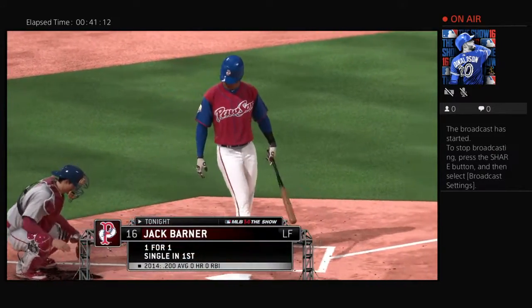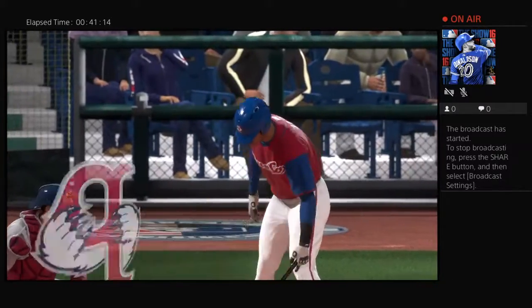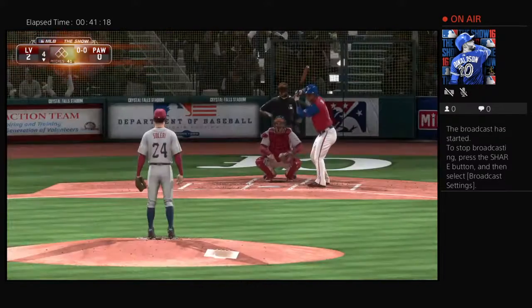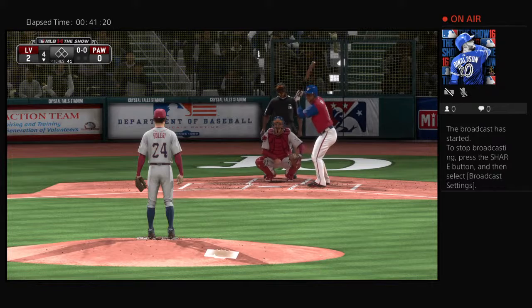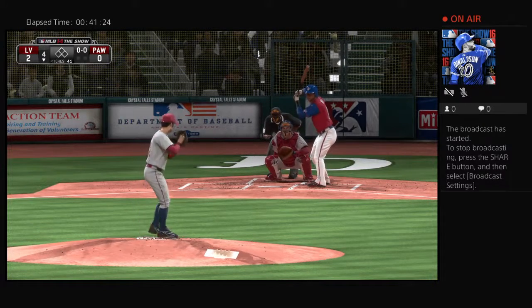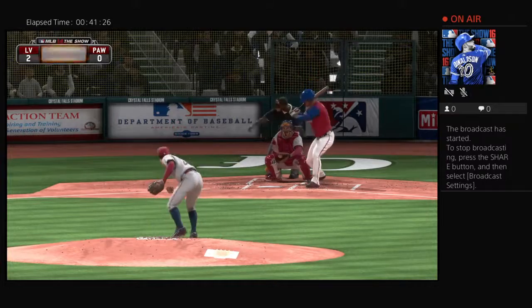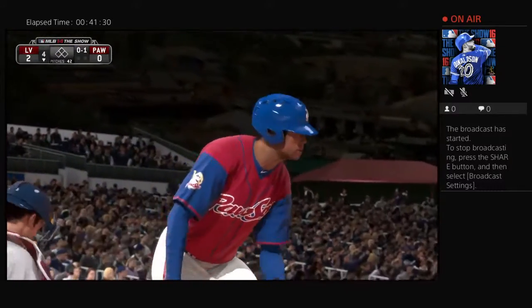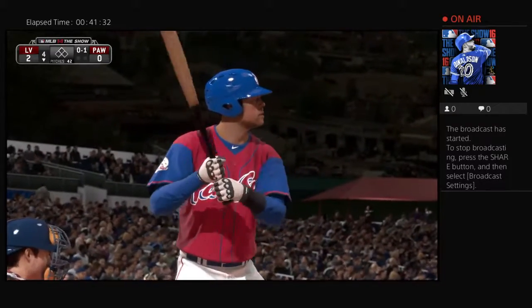Jack Barner will lead things off here in the home half of the fourth. Left fielder, Jack Barner. And he takes a called strike, 0-1. I tell you, he's got a good pace, a good tempo to him out there right now.